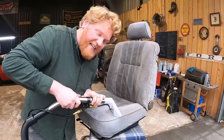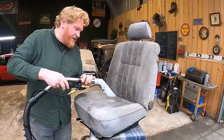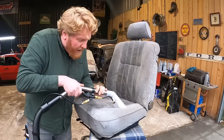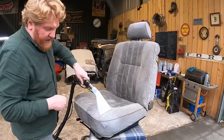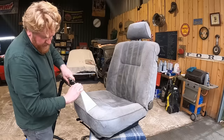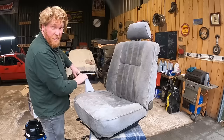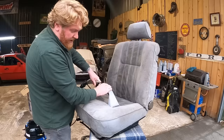I feel like the adverts for these things, maybe they put food colouring in them or something to make it look worse than it is, but I can definitely see some dirt coming through. I don't know how well it's coming across on camera. I'll do it like that maybe so you can see. I think what I might do is give it a pass with this, get that drill brush on it, and then do it again.